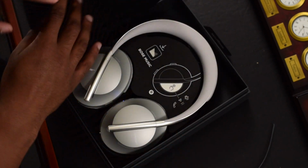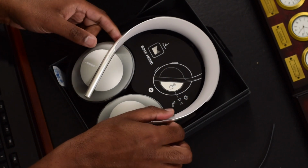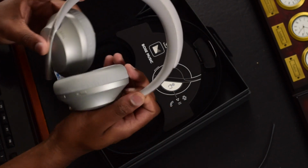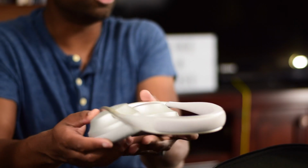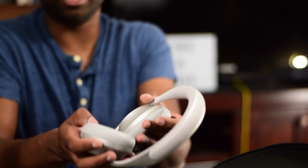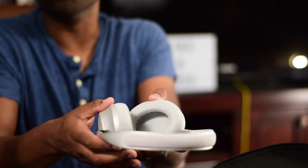And then you just close it up. I think it's a little bit bigger than the QC25s in terms of size, but it is slimmer for sure. And guys, just as a side note, I know this is not supposed to succeed the QC lineup, but it's going to be my benchmark for comparing since I have owned them before.